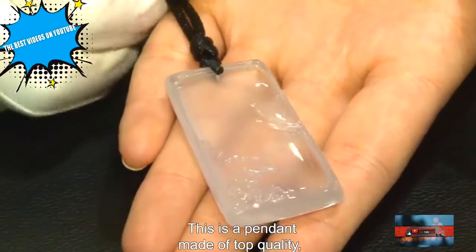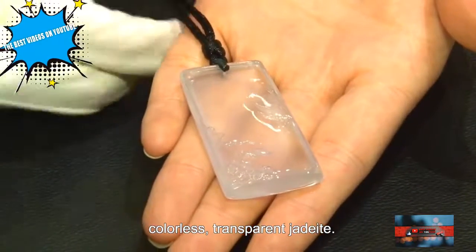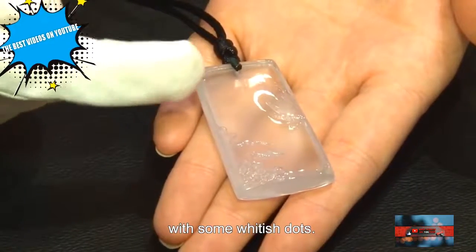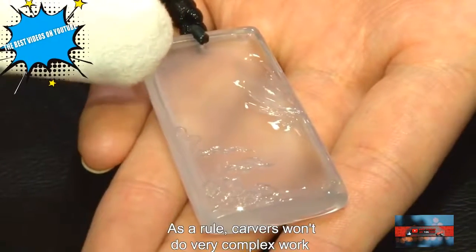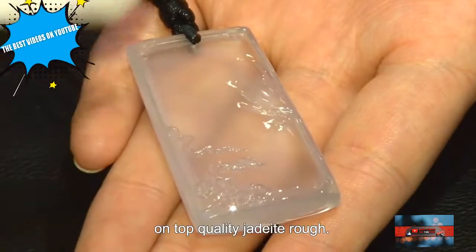This is a pendant made of top-quality, colorless, transparent jadeite. You can see the jadeite's high transparency, along with some whitish dots. These kinds of inclusions are usually related to high transparency. As a rule, carvers won't do very complex work on top-quality jadeite ruff.